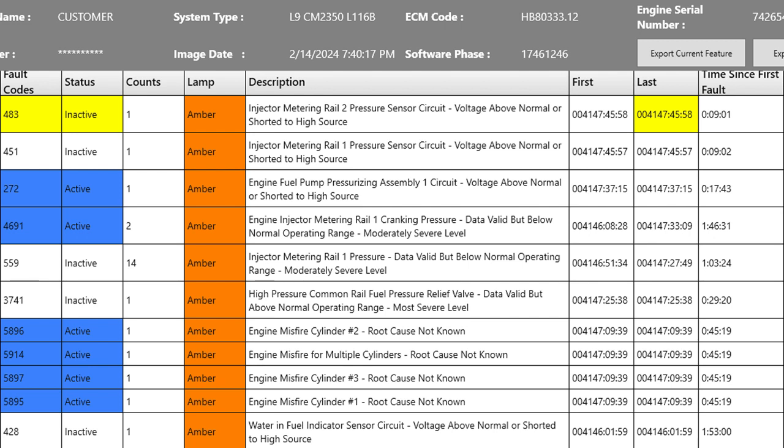Now, the faults that really bother me on here, or the ones that I'm kind of concerned about, and they tie together, is 3741, which is basically the ECM knows that the rail pressure got so high that the rail relief valve opened. And it knows that by the pressure that it sees on the rail pressure sensor, because that pressure will go up over a calibrated value or maximum allowed value, and then it will dump very quickly. So it knows that that opened, and it logged fault 3741.